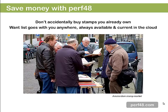You can save money with perf48. Don't accidentally buy stamps you already own. Your collection and your want list go with you anywhere, always available and always current in the cloud.